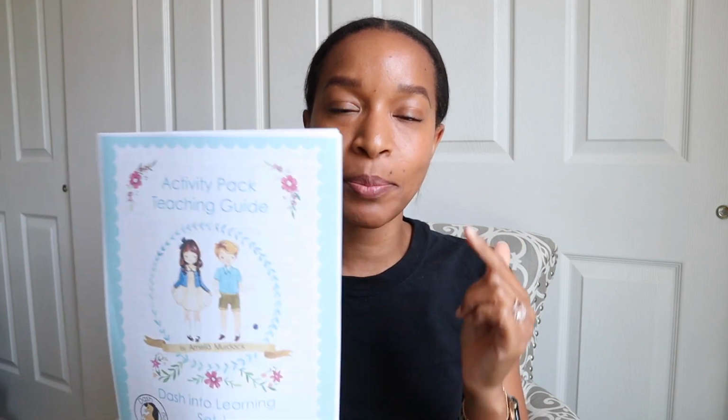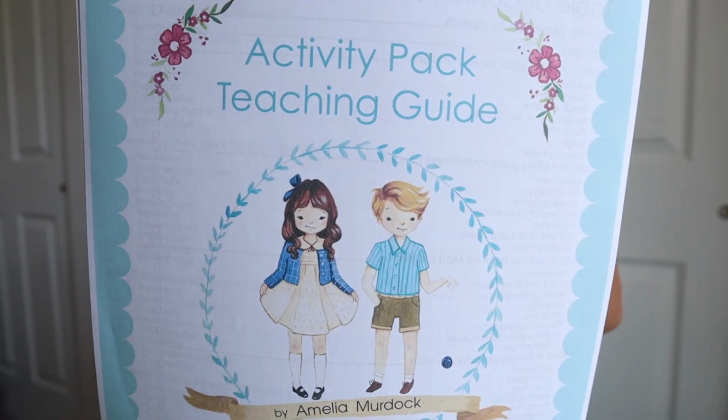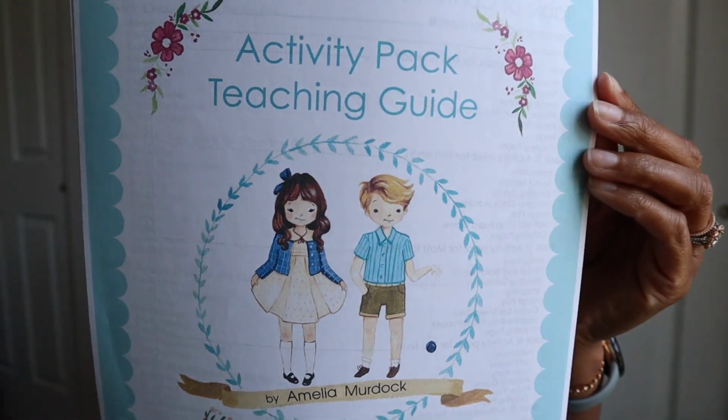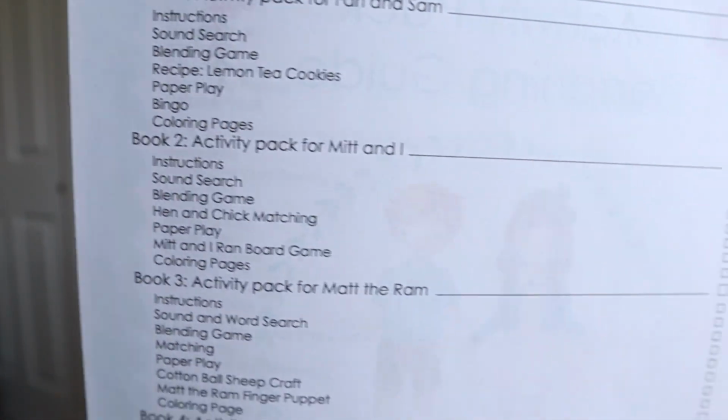And each of the activity packs also comes with a teaching guide. So you're not going in blind. This helps you to figure out what you're going to be doing. I don't know about you, but I love a checklist. So I love that the table of contents has a checklist so you can check off all of the things that you have done. I think that is so great. And it also lists the materials that you will need as well.